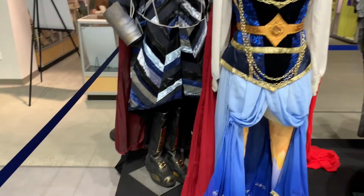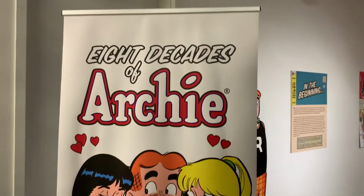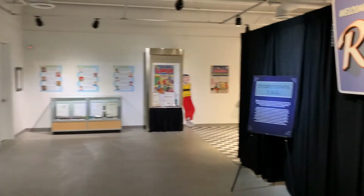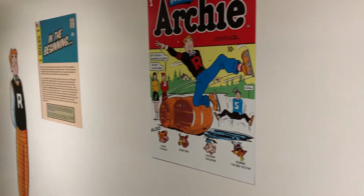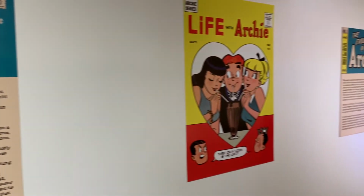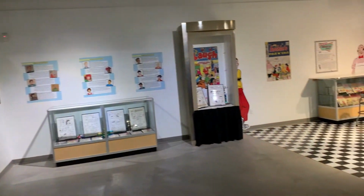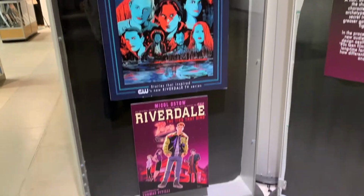It's really great. The next exhibit that you find is one for Archie. 8 decades of Archie. It's really great, taking you day by day, decade by decade, the creation of Archie and the Riverdale friends and family that he has in the comic books. Starting with that first original comic book, it just goes through every aspect of who Archie is and how he was created, and goes as far as telling you all the modern things that are now being created for Archie, like the TV show Riverdale and the effect it's had on Archie comics as a whole.